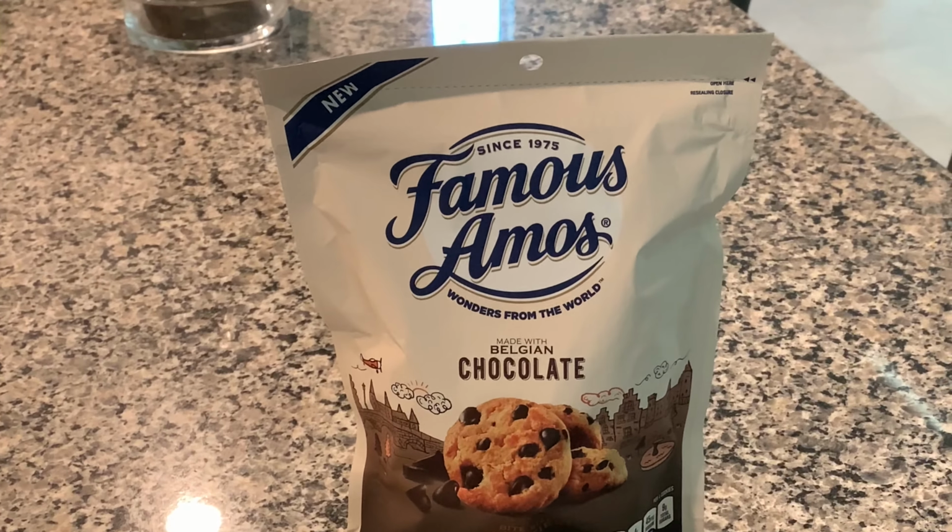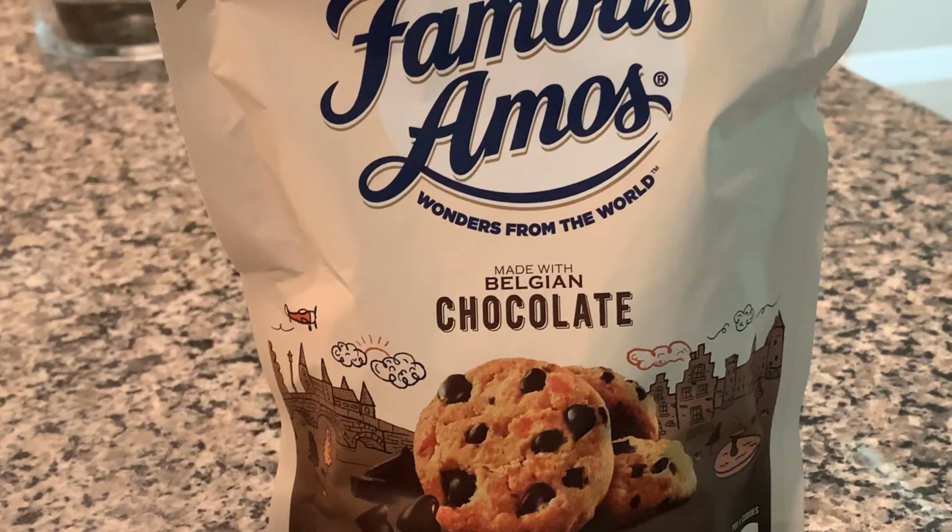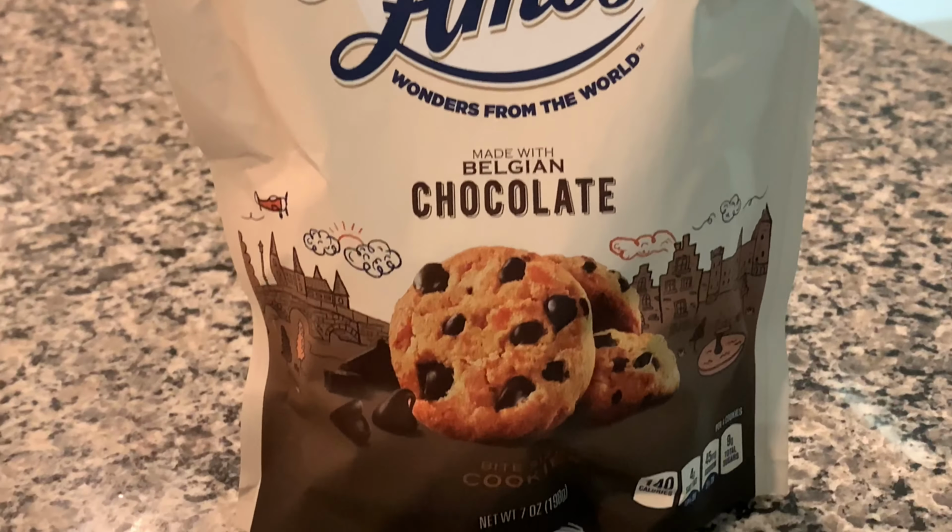I am back with another review. So today I'm going to be reviewing the Famous Amos's Belgian chocolate chip cookies, y'all. I found these at Walmart, and how much did I pay for them? I don't remember, y'all, but they were not expensive at all.